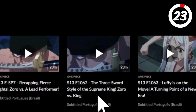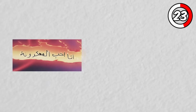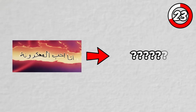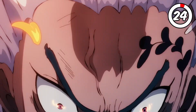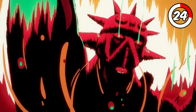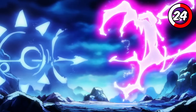In episode 1062, while King and Zoro are battling on this frame, you can see these Arabic letters. And if we translate those into English, we'll get a heartfelt, motivational message from the animator. Nah, I'm just kidding. He literally wrote, "I like spaghetti." During this same episode, while King is powering up, in slow motion, we can see his transformation from a kid to an adult.